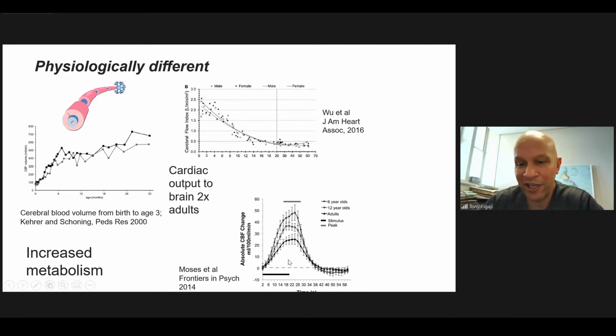So this was the change in adults. This was the change in 12-year-olds, and this was the change in 8-year-olds. You can see the functional change in cerebral blood flow in response to a very, very simple task, just a finger tap test. How different it is between an adult, a 12-year-old child, and an 8-year-old child. So it's not just that their baselines are different; how they functionally change to any kind of stimulus, whether they're stimulating themselves, as in doing a finger tap test, or we're stimulating them by suctioning or any of the other procedures that we do, they are profoundly, profoundly different.